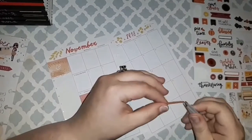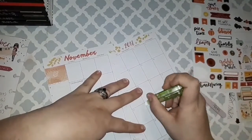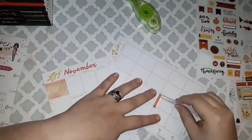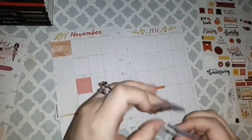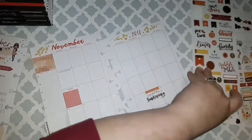And then I just add little stickers to the little bullets basically. I really like how it turned out. Even though I'm doing it and it looked really cute, I end up changing it and doing something else, which I like even more.